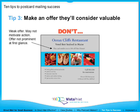Tip 3. Make an offer your audience will consider valuable. Take a look at this postcard. The offer here is weak. A 10% discount may not excite many people. Also, the offer blends in with the rest of the copy and could easily be missed.